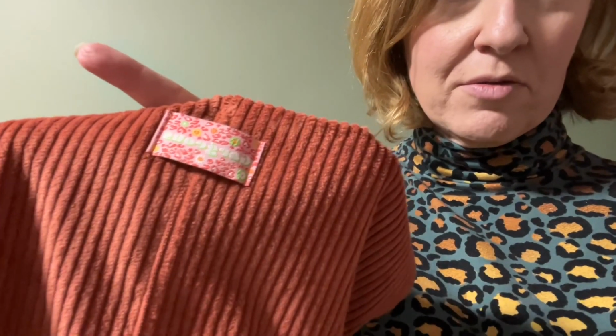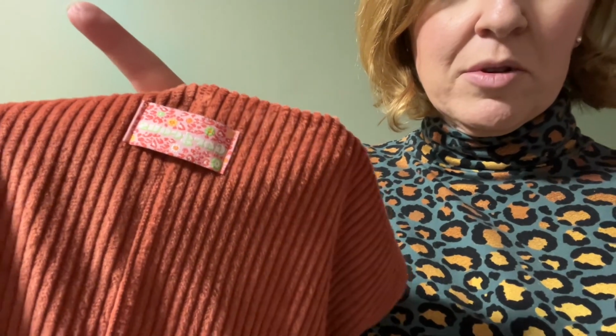Hello, Frank. So I can't wear it tonight. I'm going to have to get some normal buttons that go with it because I don't really have any. So I'm a bit annoyed. But on the positive side, it has got a really cute label on it. Like that.